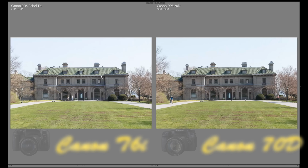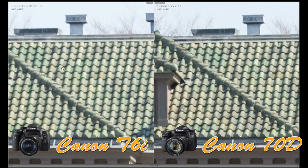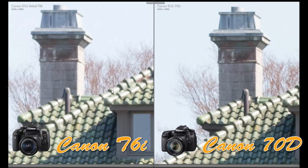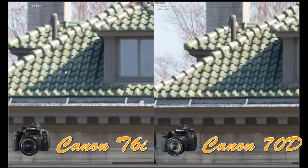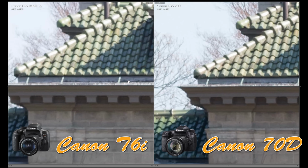The 70D is 20 megapixels, while the T6i and T6s are 24 megapixels. To test if the extra 20% pixels are able to extract more detail, we scaled up the 70D images to 24 megapixels. In this real-world comparison with the reasonably sharp Canon 50mm f1.4, we couldn't detect any more detail in the 24 megapixel images. In fact, the 70D's images actually seemed a little sharper.